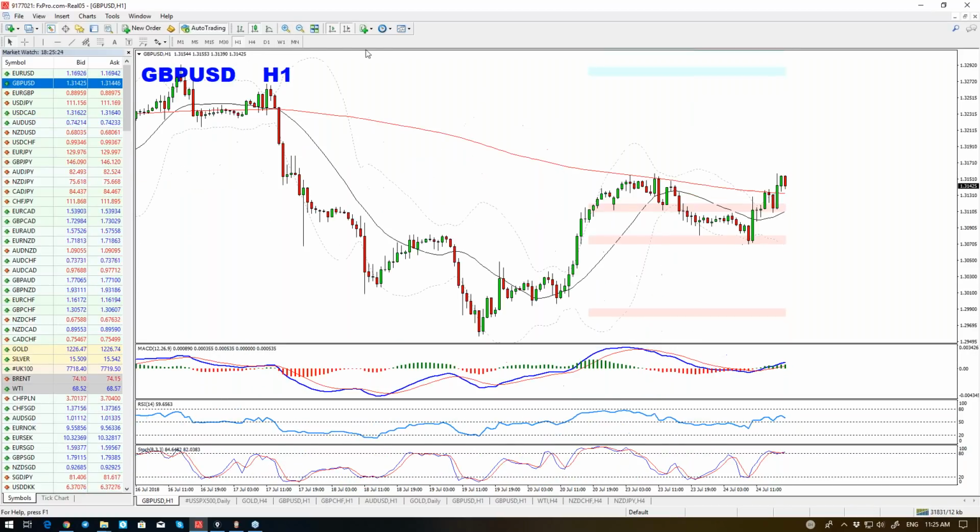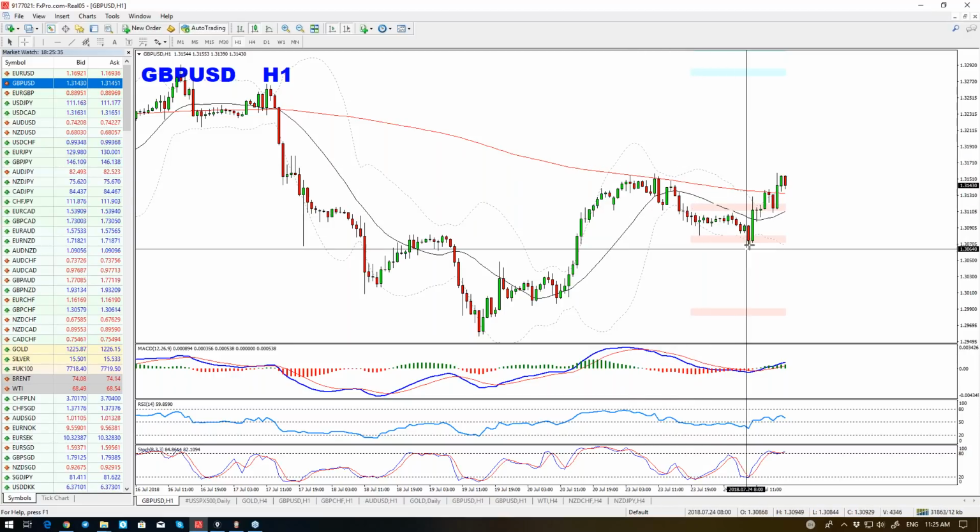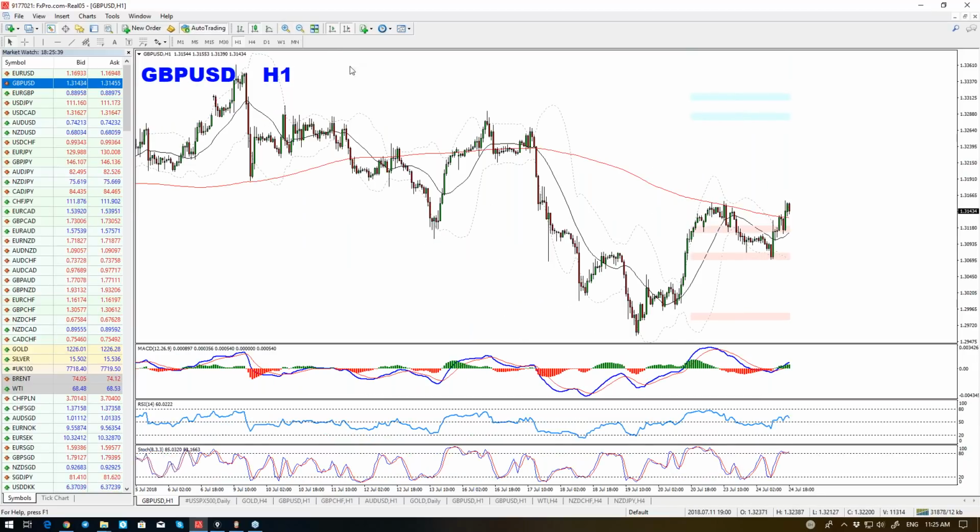Same with the pound dollar. No two candles rule applied here on the correction. Sorry, here. Stuck on the same top, one straight move. We don't want to trade it. We want to wait for clearer setups. Very simple. Very, very simple. Okay, next. Let me check my list.